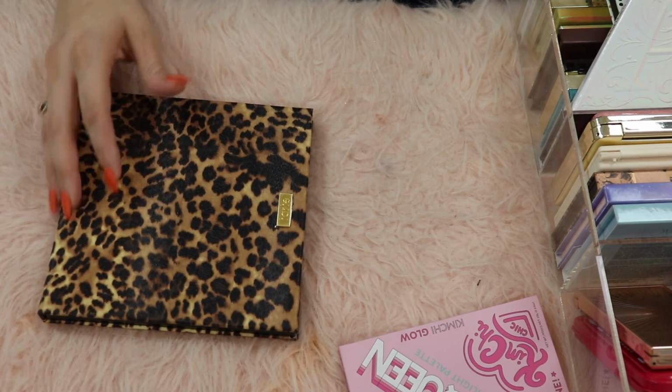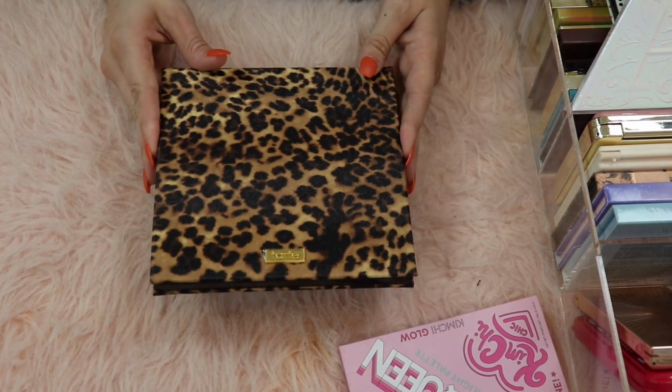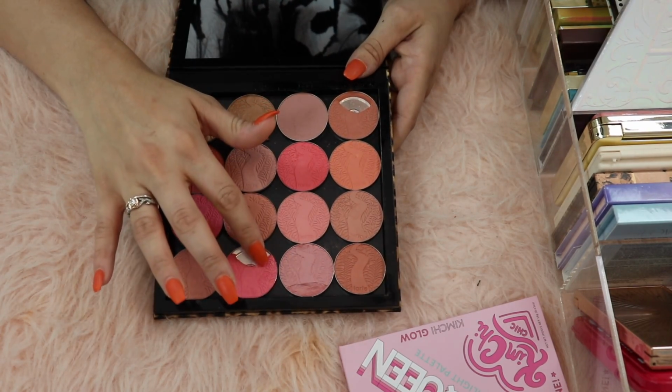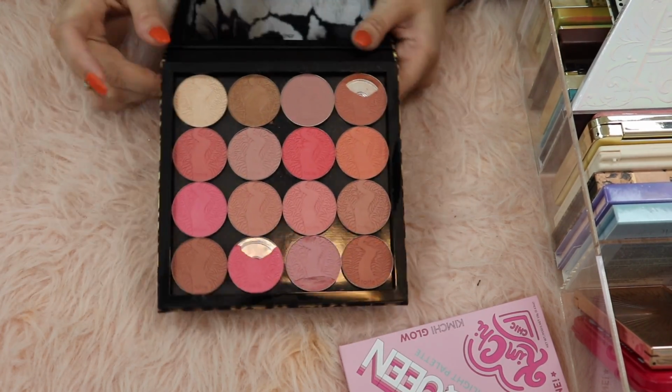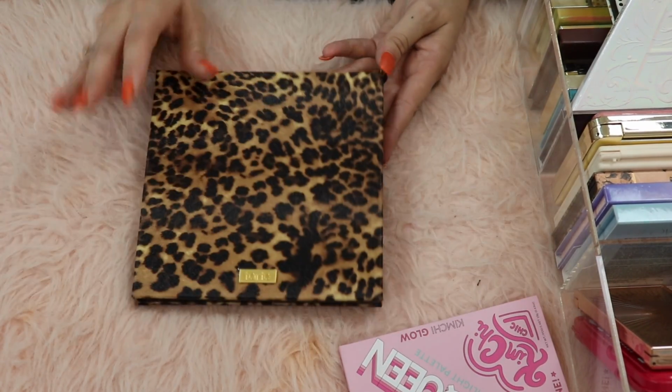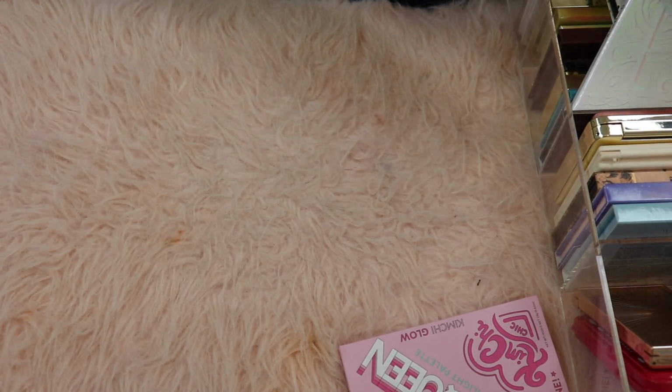And honestly, even this cheetah print one, first of all, I love the palette itself. Inside, I have most of my minis. I think I have one more. A couple of them didn't do too well in the depotting process, but I really like this palette. I love how it looks. I'm going to keep this one too.